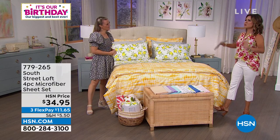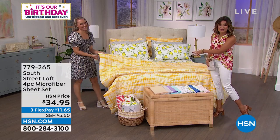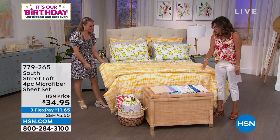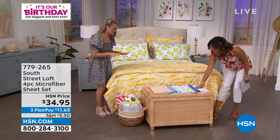We're gonna share so much styling detail. You have an incredible following on social media, and it's all about mixing and matching and mixing our patterns and colors. And so we're gonna do that with this sheet set because look at all of these options. Aren't they beautiful? So this is our newest sheet set to our collection.